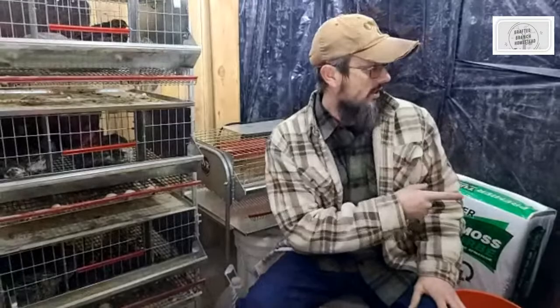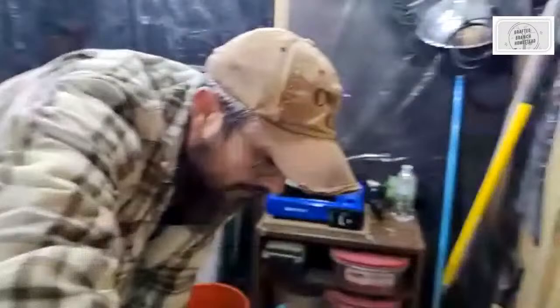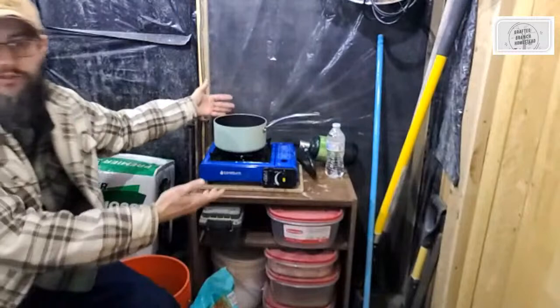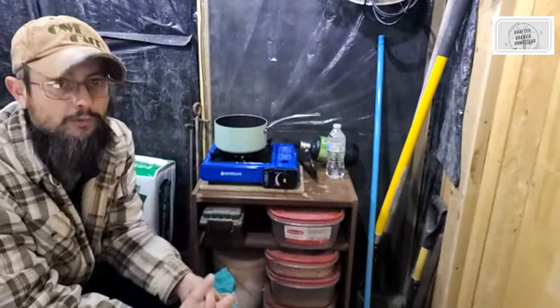One of the first things I'm going to do though is I have my little gas powered propane stove out here. And this little stove is great. These are good for camping. They're good for off-grid situations, or like I'm using it for here. It just runs on these little 1 pound propane tanks. Good for emergency situations. They're very inexpensive.